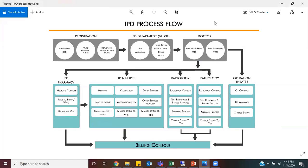So for the IPD, a little bit different flow. Since the patient is on a bed, he has been admitted, and if he has any insurance or corporate, then while discharging that patient, you would be going for the final billing. So both ways you can collect advance payment, you can collect the deposit, and while discharging, you can go for the final billing. Rest of the process is the same.